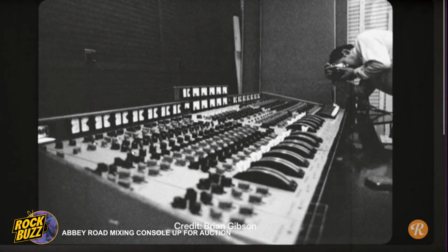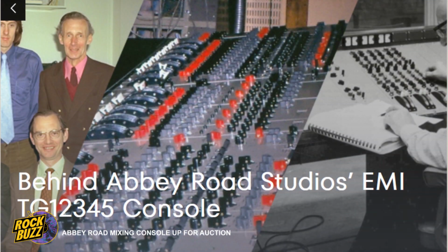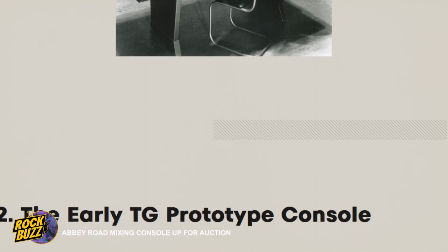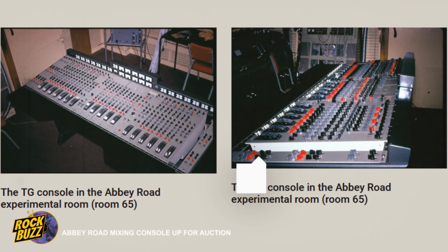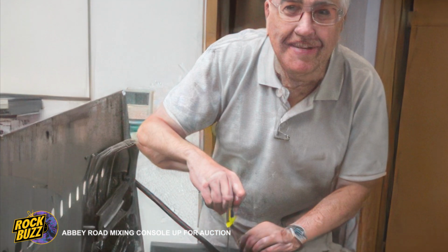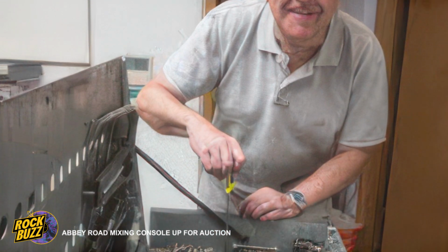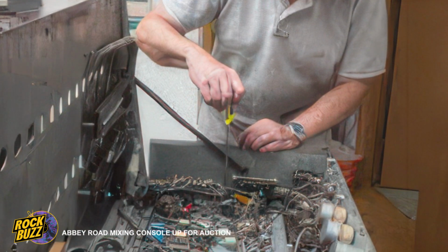While other artists of this era also used this model, it was this specific console at Abbey Road Studios that witnessed the making of the Beatles' swan song album and later featured in early solo works of George Harrison, John Lennon, and Paul McCartney. After decades of dormancy, recording engineer Brian Gibson painstakingly restored the console over 5 years, primarily using its original parts to return it to working condition.